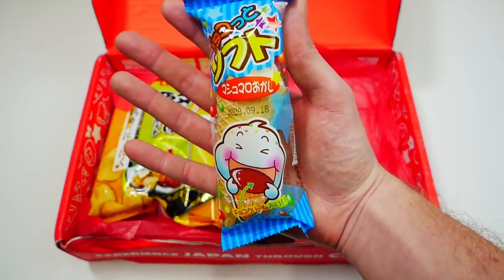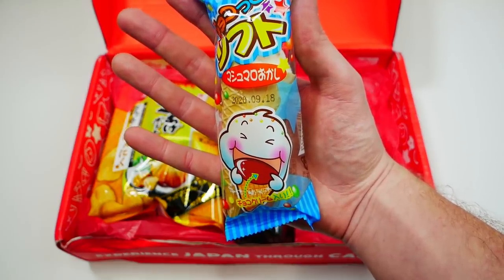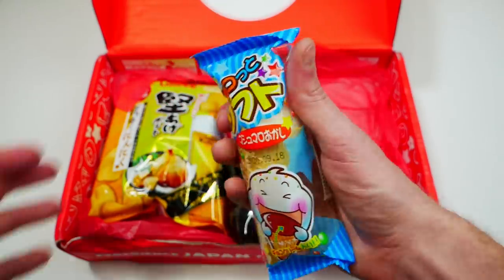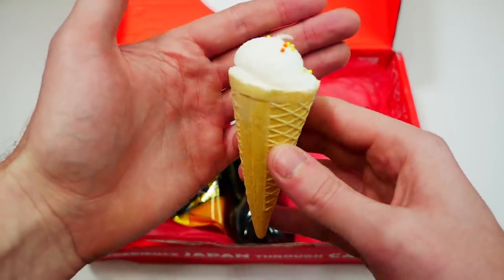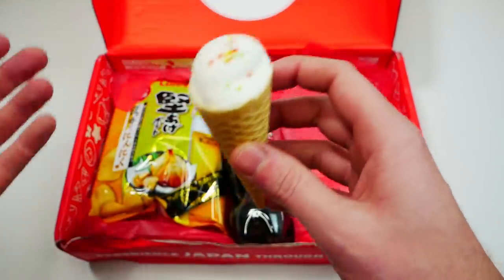This is called a Chocolate Soft. Ice cream, marshmallow, and chocolate. Enjoy all three at once in this cute ice cream cone full of fluffy sweet marshmallow and chocolate cream. Oh, I can't wait to eat it. This is seriously the most kawaii thing I've ever seen. I love it. It is oh so cute, so kawaii. Let's just eat it.